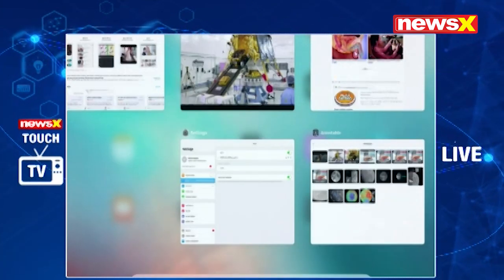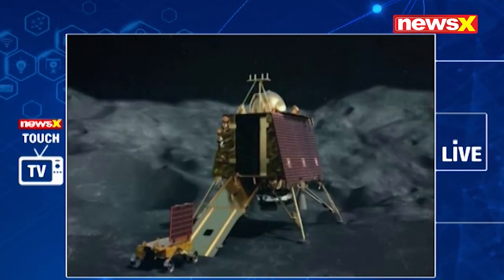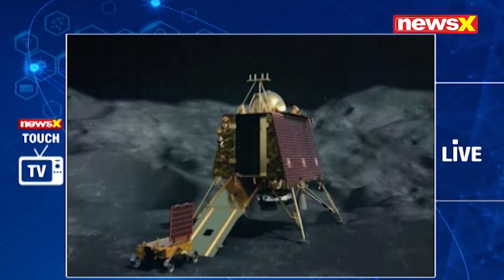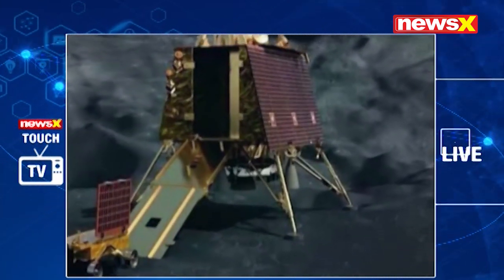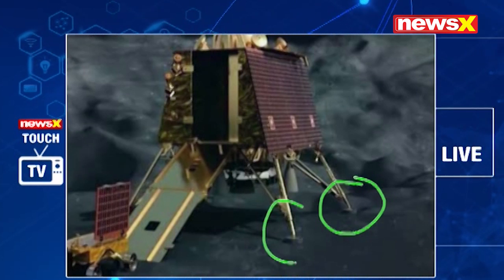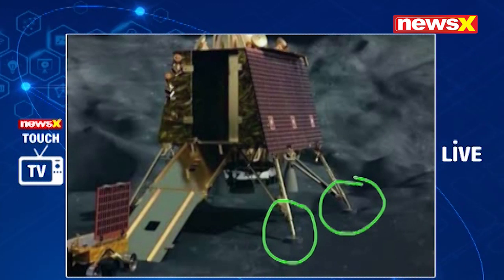Now that we have looked at the entire process, let's take a look at the details. Details about the lander Vikram, details about the rover as well. Now, this is the lander. If I could just zoom in and show. This lander has 4 wheels. These are cushioned, these are padded. We'll be looking at them in greater detail also.